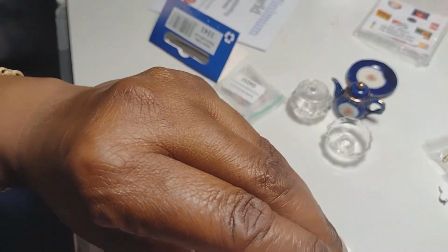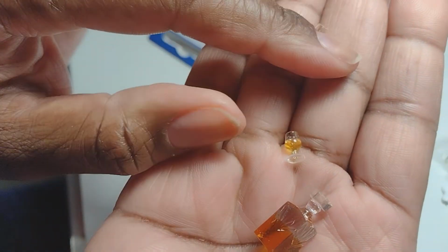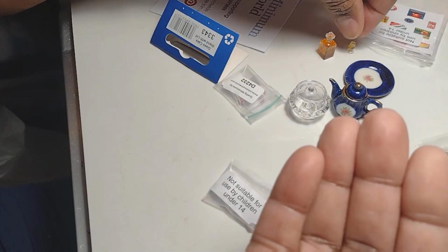Okay, so to end this haul off, wow, that's kind of weird. Right after the baby bottles, I'm breaking out with the little liquor decanter and cups. But what would a rooming house be without some liquor? So I'm gonna put that probably in a cabinet. Don't want the dolls to overindulge.